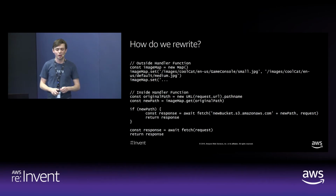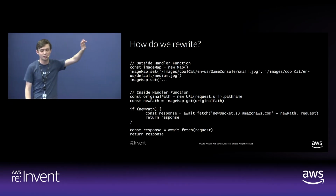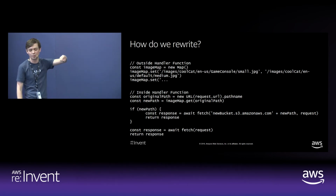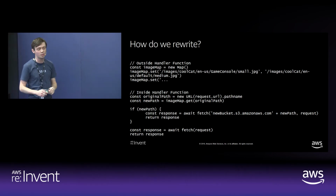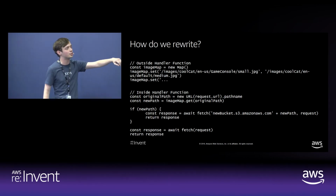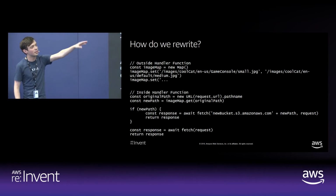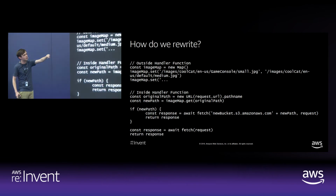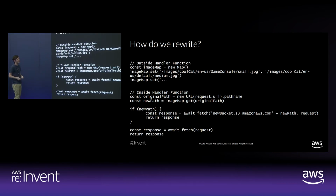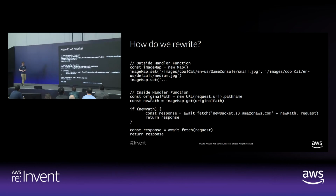So the first thing you can see up top is that this is actually going to happen outside of the handler function that I mentioned. And this is so what we do temporarily stays around between requests. And so what we're doing here is starting to add different routes. You can see I have a new JavaScript map, and I'm starting to set different URLs for different images that we might have. And you could go on and create your list of everything that you need.